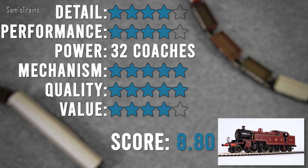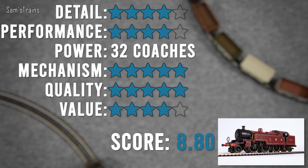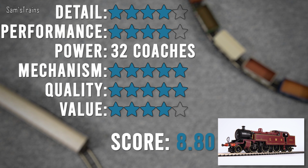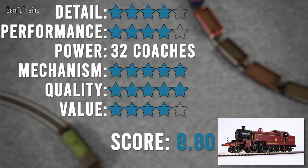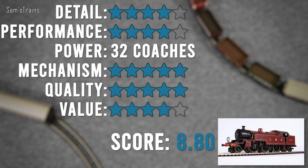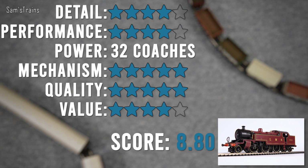Value for money then, obviously today the RRP is £140.99, which is a bit on the expensive side, although as I say, from retailers such as Rails of Sheffield, you can pick these up for £109.50, and when you think that is about the same as I paid for the Bachmann E1, which was a much smaller tank engine, I don't think that's terrible, so I've given this a 4-star.